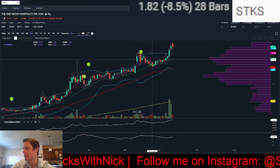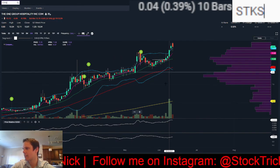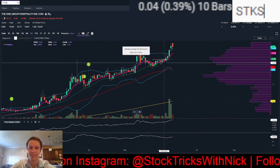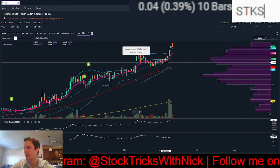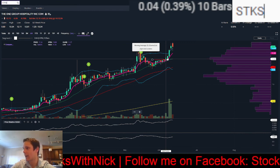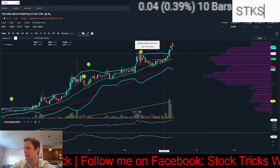another pullback. So nothing super fancy about that. You have 1, 2, 3 daily highs right at the same price, $10.95. So when we broke over $10.95, that was my entry point on June 7th. It got extended basically right away. Sold some into strength that day.